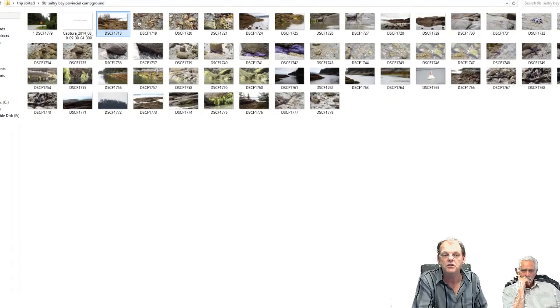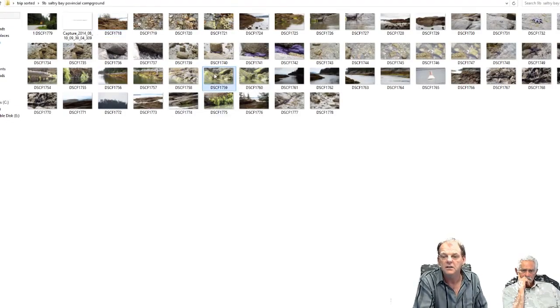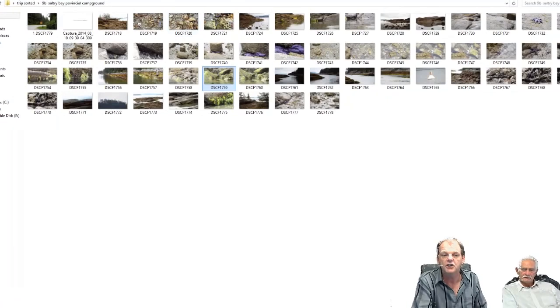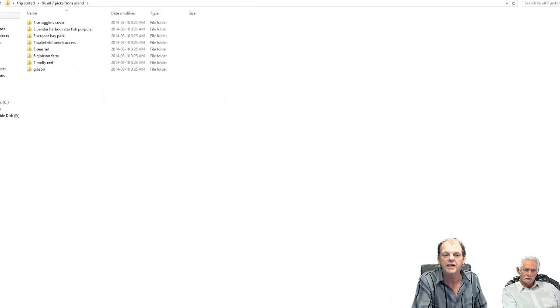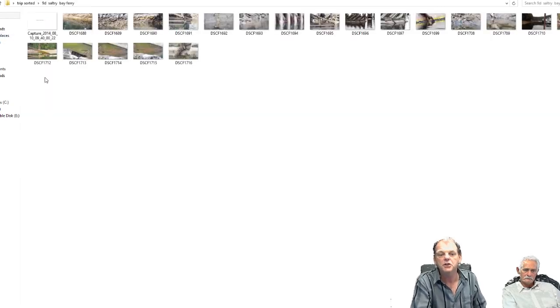Okay, let's jump to another set of pictures. Was there anything interesting there I forgot? Terry, that was the one with the... Okay, we'll jump out of it. There's, like you say, nothing anywhere we go. We still got 7 more in this file here to get through. So let's keep running. Sultry Bay Ferry Terminal.